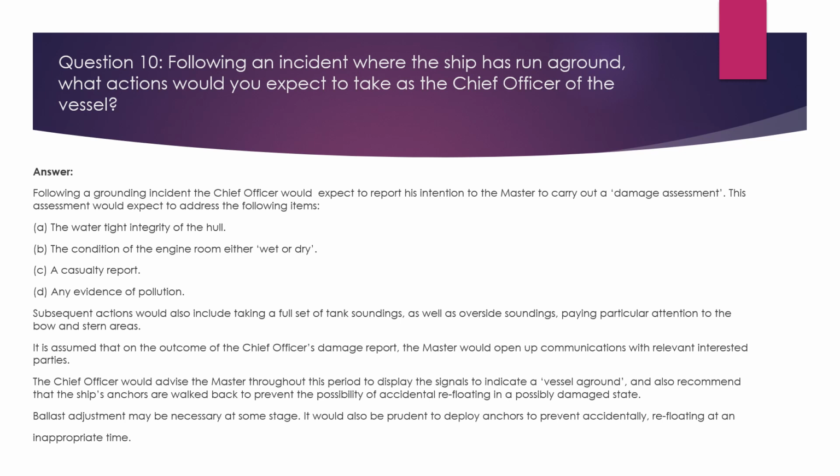It is assumed that on the outcome of the chief officer's damage report, the master would open up communications with relevant interested parties, and that would be your company, your ship owners, charterers, agents, shore agencies, VTS if it has happened in the jurisdiction of any VTS.